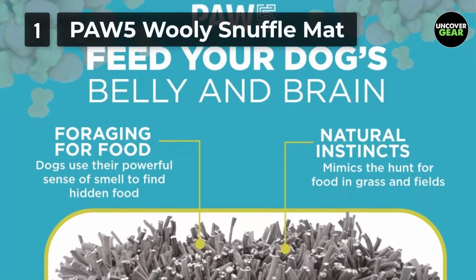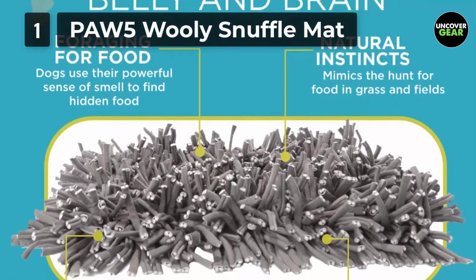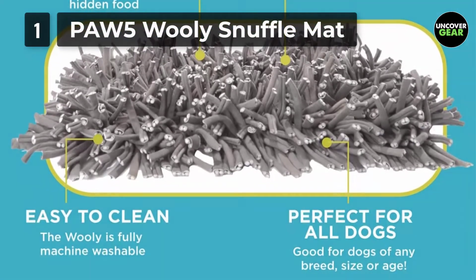Whether you own a Chihuahua or a Great Dane, any breed would be delighted to have a woolly snuffle mat in their life, as the woolly snuffle mat encourages natural foraging and natural instincts in your pet.